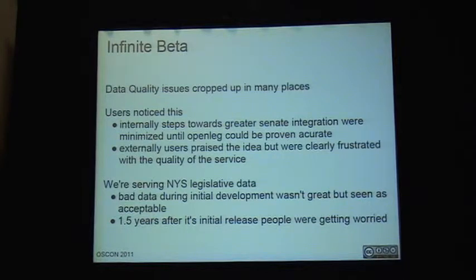And so the users were complaining to us. We were using feedback mechanisms, and people were telling us that they were looking at this bill that their senator proposed, and X was wrong or Y was wrong, and why can't you fix this? Why is this a persistent problem? So we were getting a lot of negative feedback, and there was something that we had to do about that.